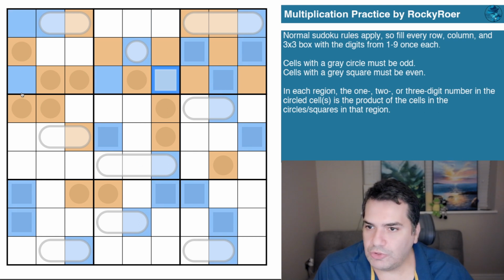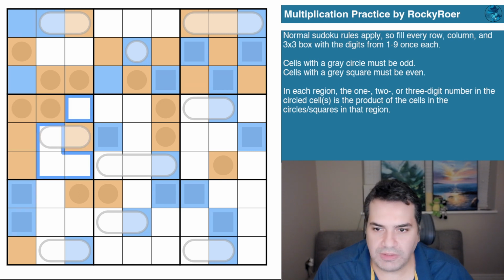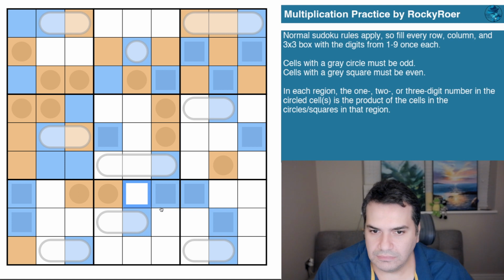Can I keep this magic going? Yes, I can. Column 1, we've got 3, 4 even digits. All of these have to be odd. Box 4, we've got 5 odd digits. All of these have to be even. Nearly. I mean, it's amazing. We didn't have to think about any mathematics, and we very nearly colored the entire grid.